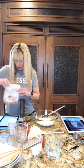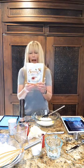So, okay, so we've got our 1 cup, and I think there's only 2 cups to 1 bag, so this bag does not last long. So I just bought like 8 bags from Vitacost.com, and they had 20% off of all their food stuff, so I stocked up, and free shipping over $49, so I stocked up.